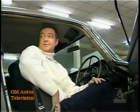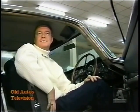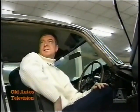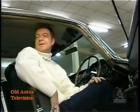It's a great performance car. It's good for 140, 150 miles an hour, inline 6, 3 carbs, a fabulous car to drive in itself. And it was chosen because it was British and the production company was British, and it was a good little patriotic thing to do, I think, at the time.